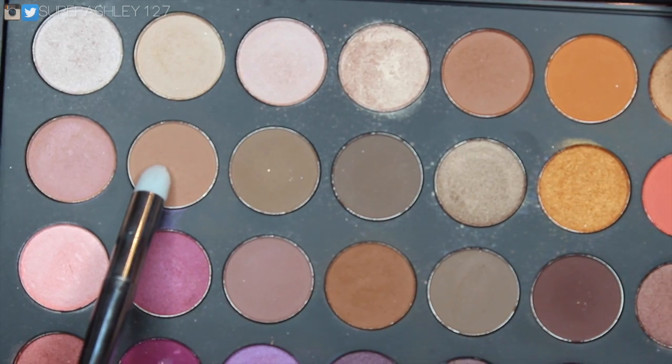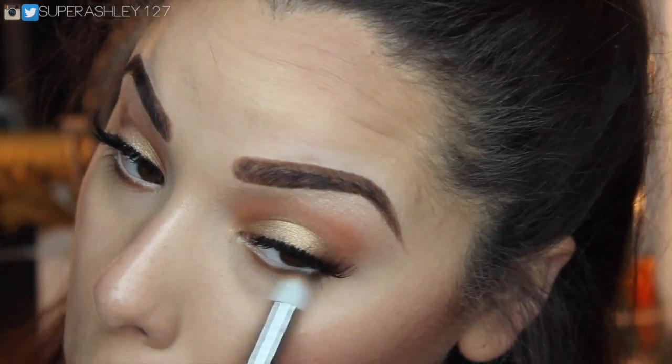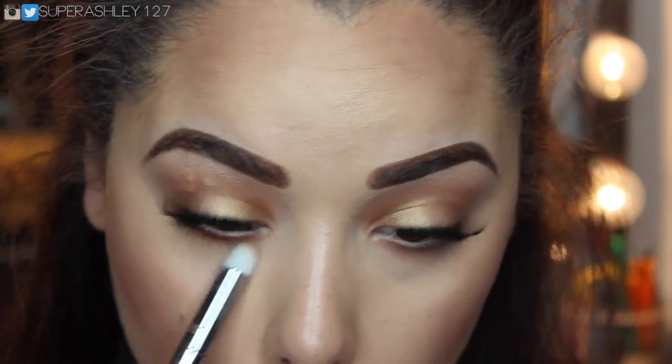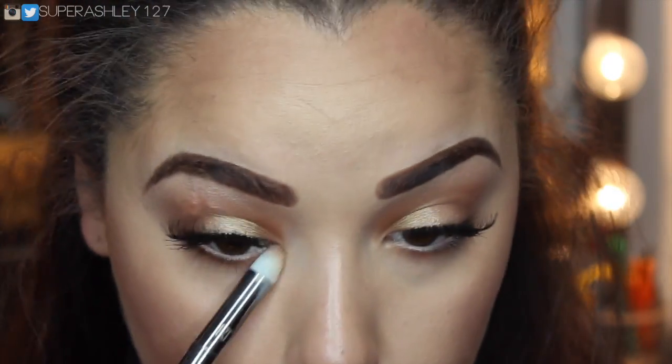And then I'm going to take that soft brown shade on a pencil brush and make sure it's nice and blended out. Seriously, this step you want to take your time because the more you blend the lower lash line, the better it's going to look. So take your time and just keep blending, and I swear to God, it's going to look good eventually.